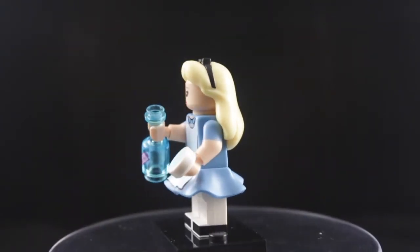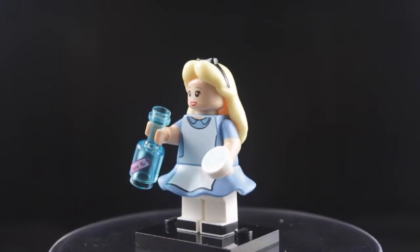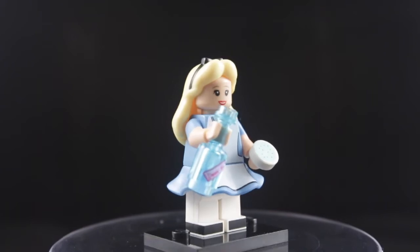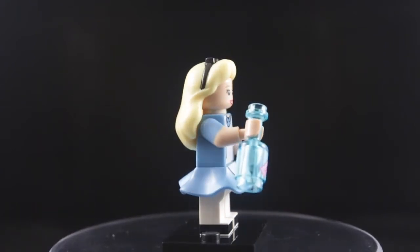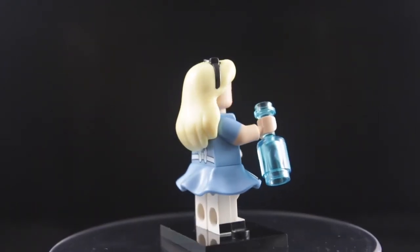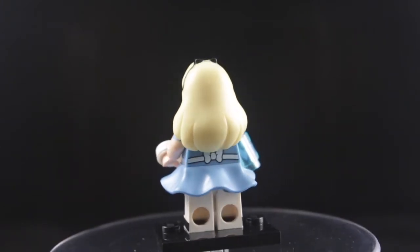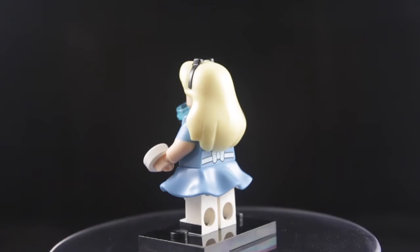Alice in Wonderland, one of the classic Disney characters, made her debut in 1951. She comes with two accessories, the famous Eat Me Cookie and the Drink Me Bottle. She comes with a skirt piece that goes in between her legs and torso, while her long blonde hair has a black headband with a bow on top.